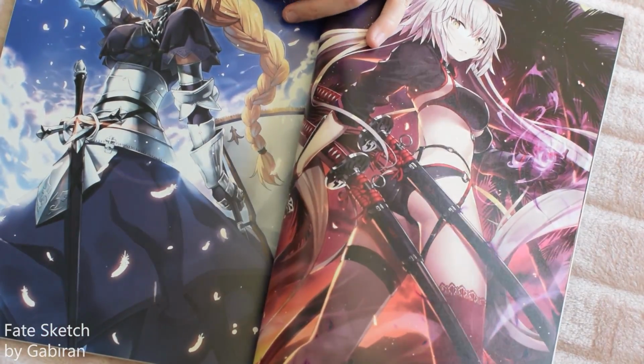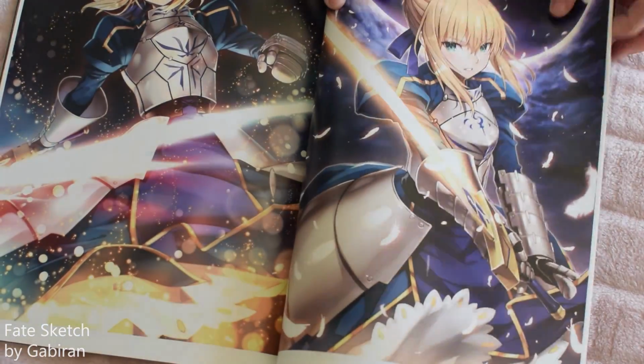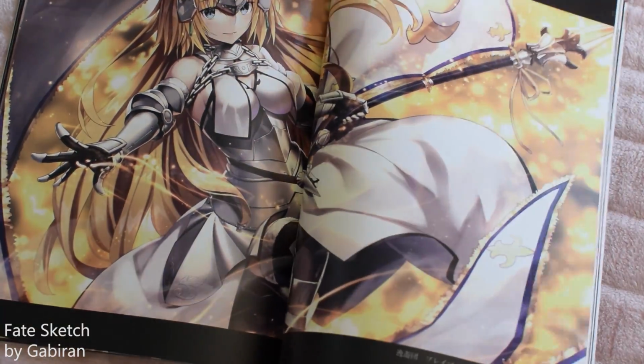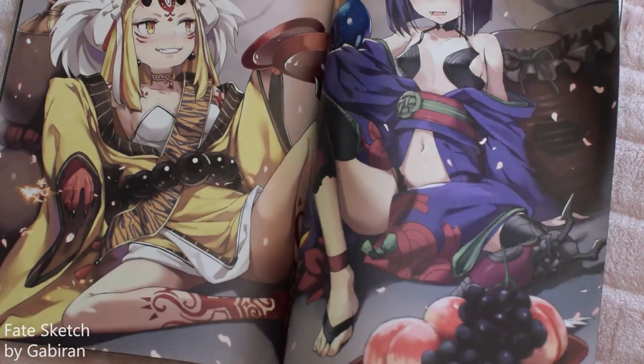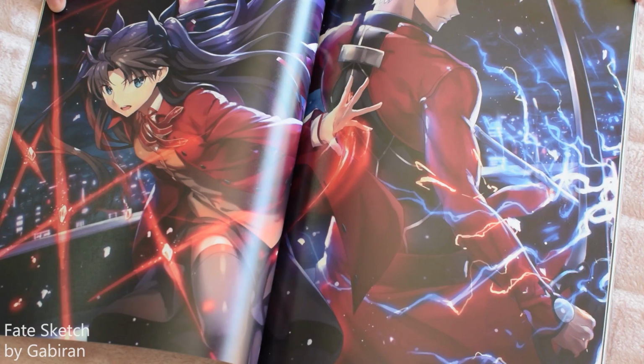The next one is the Fate Sketch Omnibus collection. So this is a collection of the Fate Sketch doujins 1 to 5, so it's a bit thicker. Fate Sketch has some of the highest quality fan art I've ever seen. It looks amazing. So also I have Fate Sketch 8. This is the newest one, so this was 800 yen.